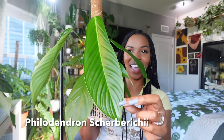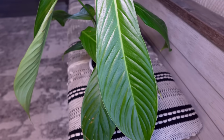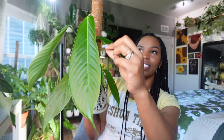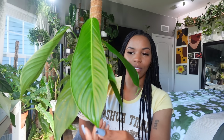This is my Philodendron Sherberti. Look at this, you guys. Oh my goodness, I'm so in love with my plants lately. I'm on cloud nine right now. This has these incredible leaves that are sort of pendant-like, which is why I got it, because I didn't want them taking up too much space by just going outward. So they kind of drop down into this pendant-like shape.